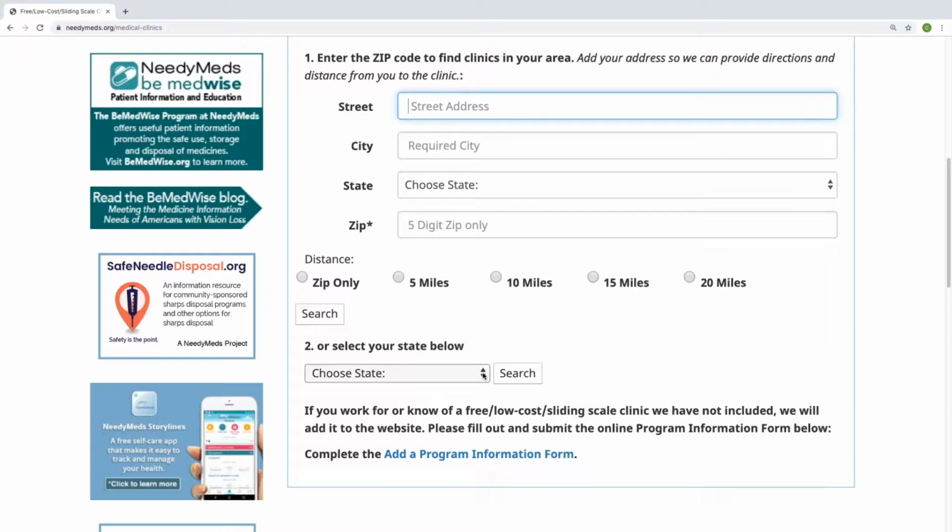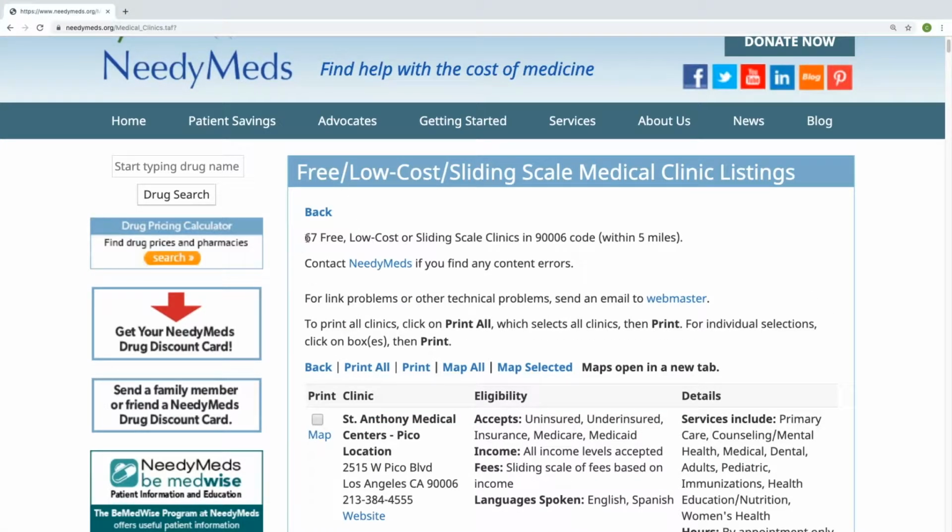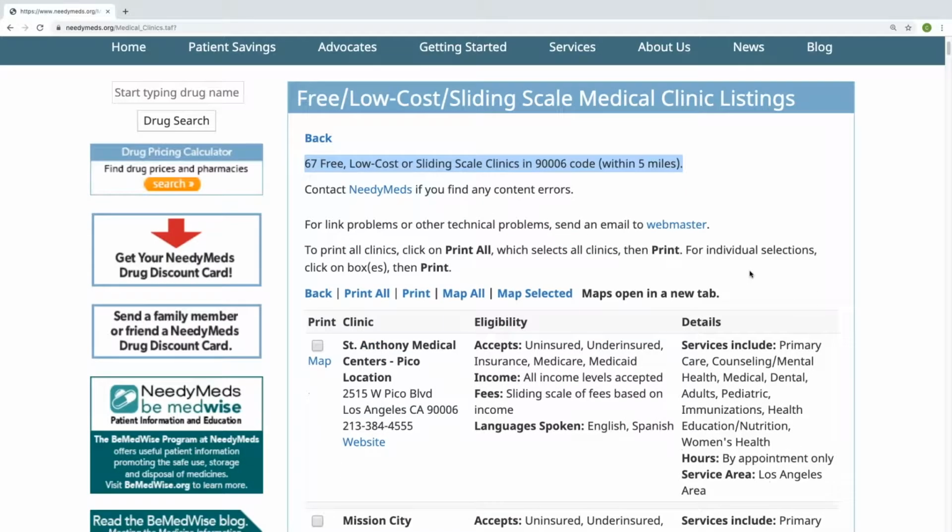state. Let's do a quick zip code search and, as you can see, I like to pick different ones when I showcase our website. So let's do 90006. We'll do some within 5 miles of that zip code. And the results generate that there are 67 clinics within 5 miles of that zip code. And since this database is so robust, chances are you will be able to find at least one clinic close to your patient or client's home.